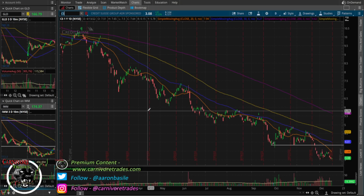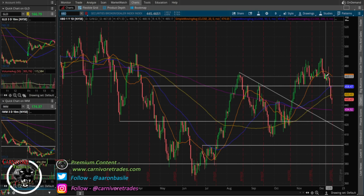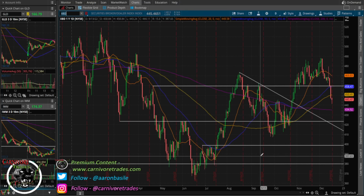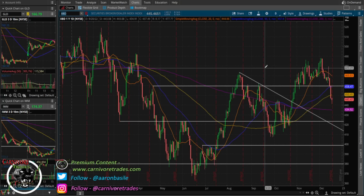Anyways, lastly, broker dealers here, XBD. Again, pretty good breakdown here. Lost that 460 level. This should have good support around 440, but ultimately it wants to go back to 420 and then back to 400. But for right now, it's hanging in there at that 440 pivot.